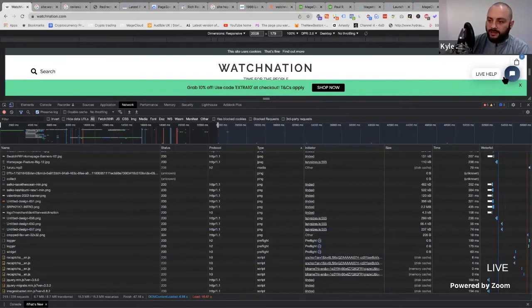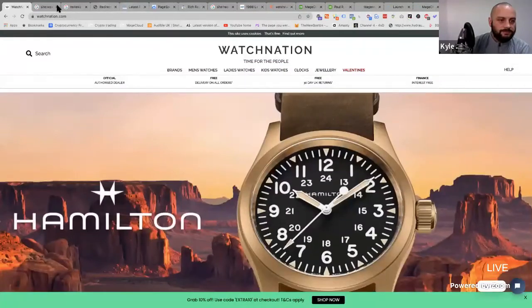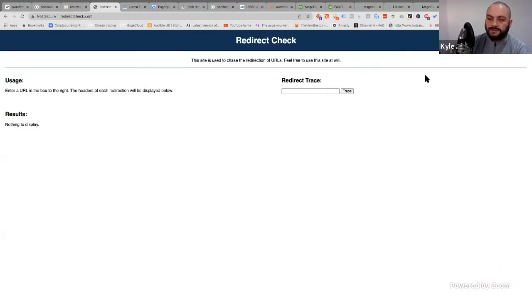What else are we checking here? Right, redirects. Let me pull up a site where we can do some redirects. Okay, so what we often find again is chain redirects.